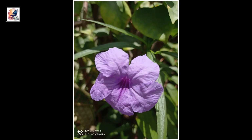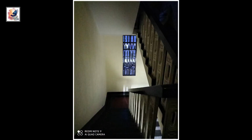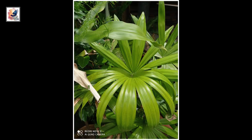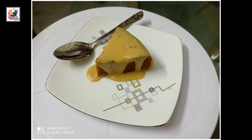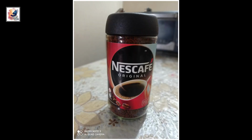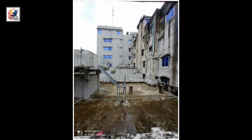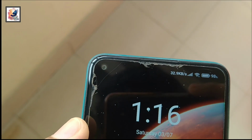So now let's talk about the photo quality. With this smartphone, you can take very good pictures in daylight, low light and also at night, because this one also has a dedicated night mode. Overall, the smartphone photo quality is good, not bad. In all the images you can get very good details and sharpness. On the front, you get a 13 megapixel selfie camera with 2.3 aperture.